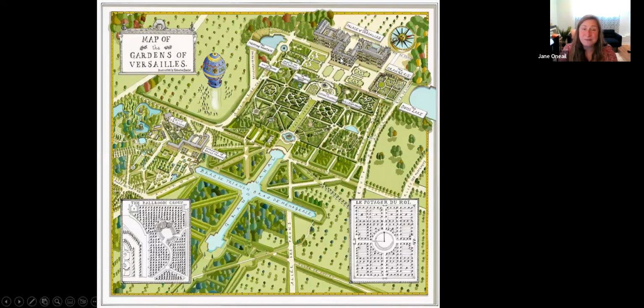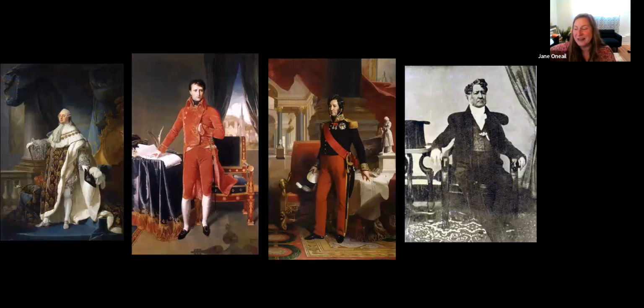So maybe if he had just spent more time inside Versailles, the course of European history would have been a little different. So shortly after Napoleon's defeat at Waterloo in 1815, we have the monarchy being restored. So we go from King Louis XVI, eventually to Napoleon, and then back to the monarchy. This is King Louis XVI's brother. Let me make sure I get this right. This is Louis Philippe.